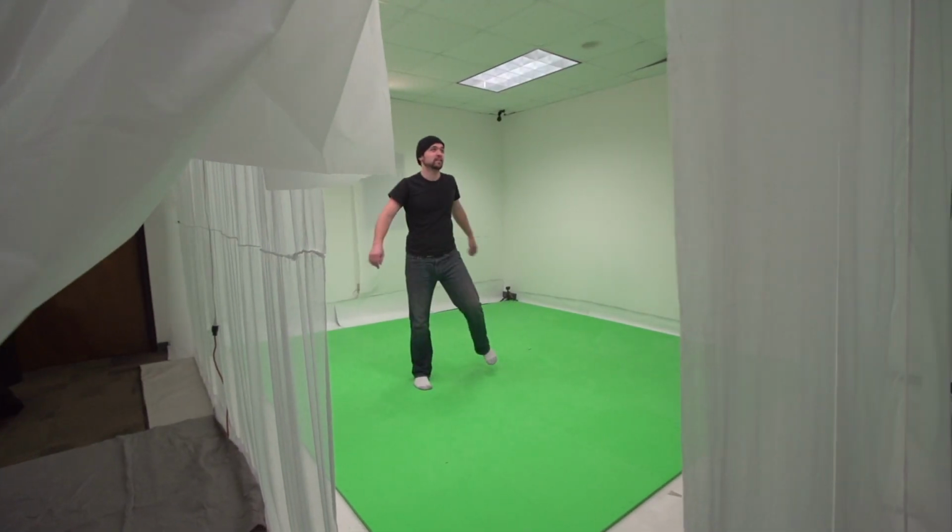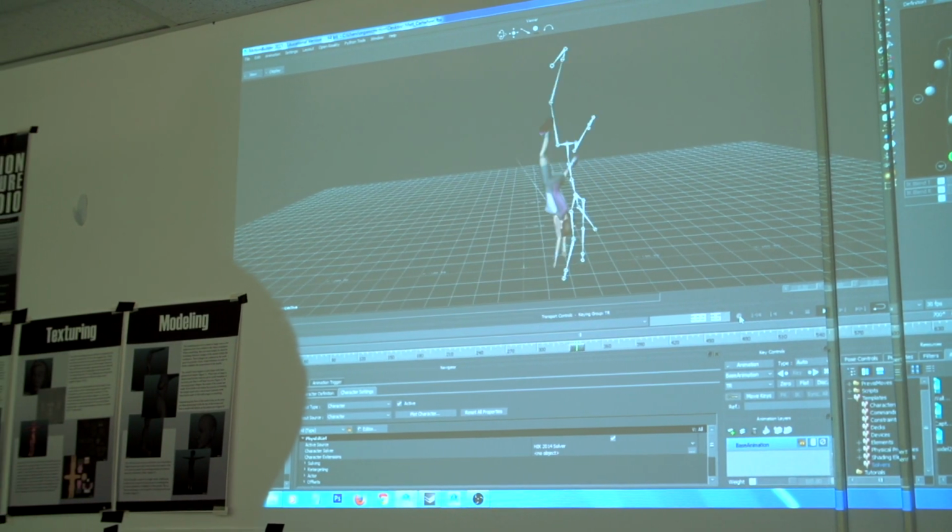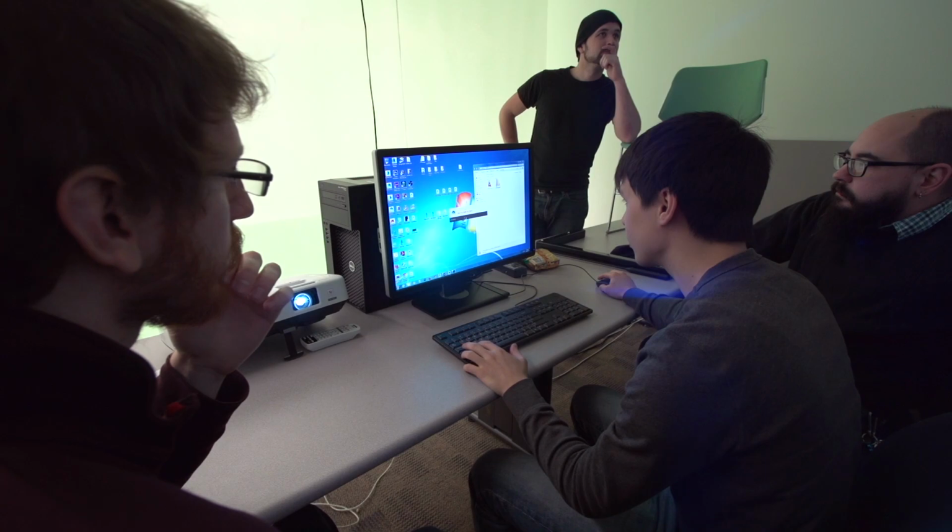Biology, physiology, anatomy, there's no end to what I believe motion capture can actually do. And that's what we want to do with this new technology at the space, is to be able to promote it as well as inform students that it's here and that you can use it.